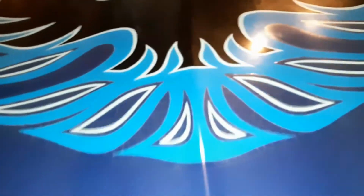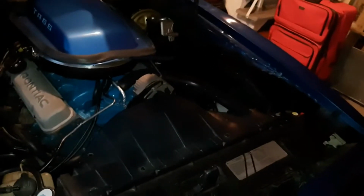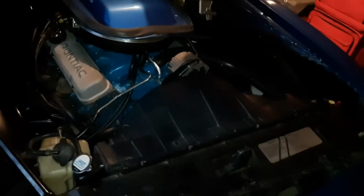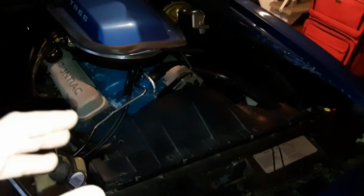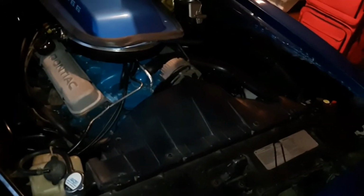I'll show you the motor here. It's all matched numbers. It was 220 horse stock. That's what they were rated at, but over the years, documentation has shown that they actually made more power than what they were rated at. A lot of '70s cars get ragged on for being slow, but it doesn't take much to wake them up, and they can actually run pretty good.